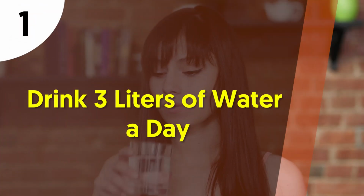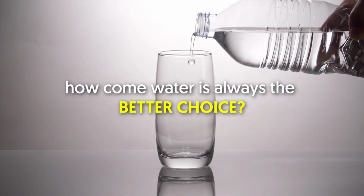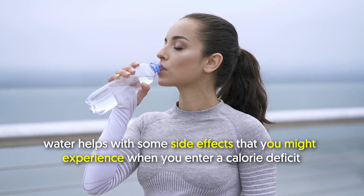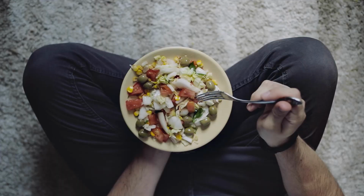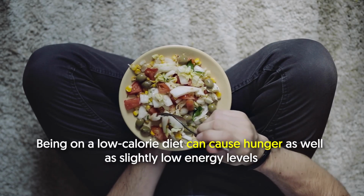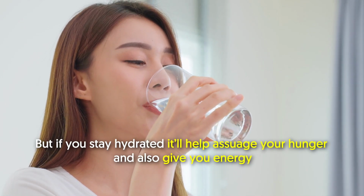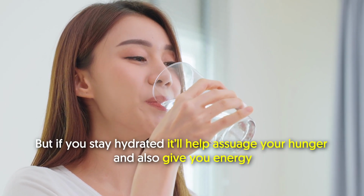Number 1, drink 3 liters of water a day. Water has 0 calories, but so does diet soda. Yet how come water is always the better choice? It's simple. Water helps with some side effects that you might experience when you enter a calorie deficit. Being on a low-calorie diet can cause hunger as well as slightly low energy levels. But if you stay hydrated, it'll help assuage your hunger and also give you energy.